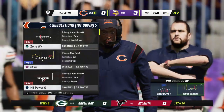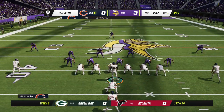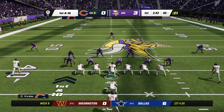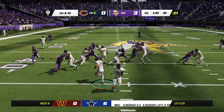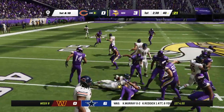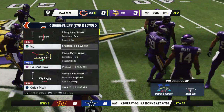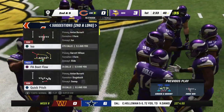Mark that down for a win in the defense's column. They'll run on first down. It's Burnett. Nowhere to go that time. He maybe got a yard up to the 40.